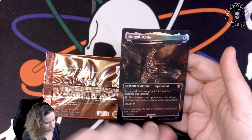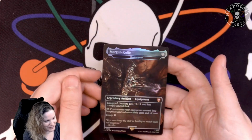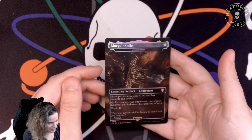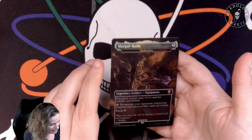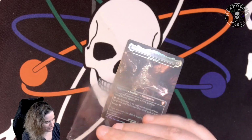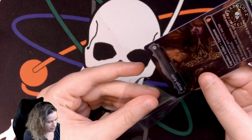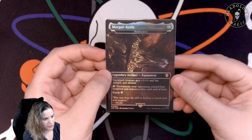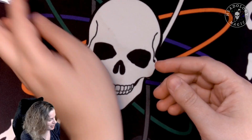Ooh, Shadow Spear, Morgul Knife. Oh, that is epic in foil. That's beautiful. Wow. "Few now have the skill in healing to match such evil weapons," says Strider. I love that they put quotes on these. That's pretty awesome. I am, of course, going to put that in a sleeve. I don't currently have any decks that run Shadow Spear, but I can think of quite a few that would love that. Oh, that's nice. Yeah, okay, sorry. Put that aside.